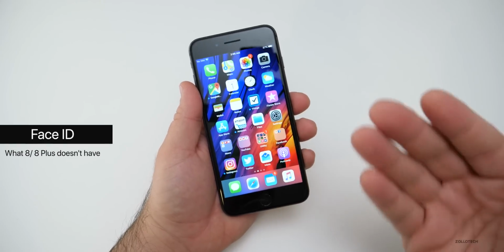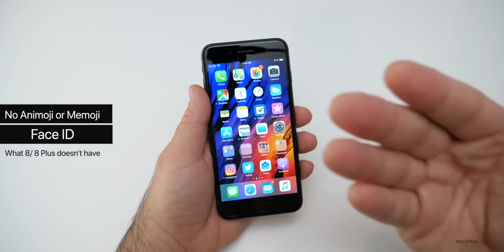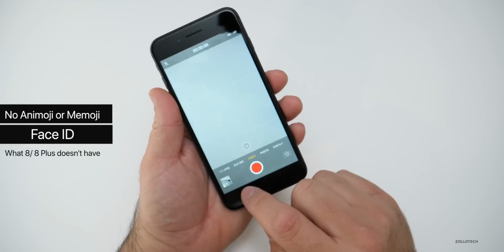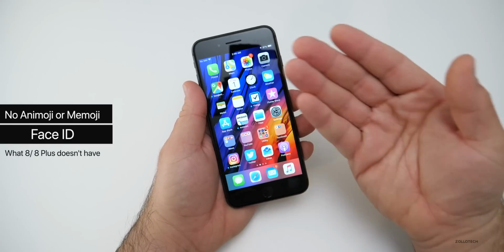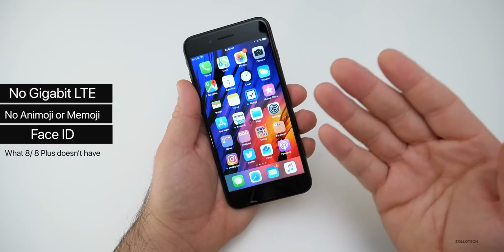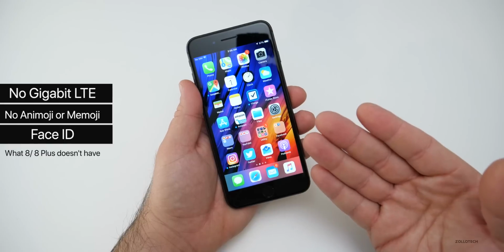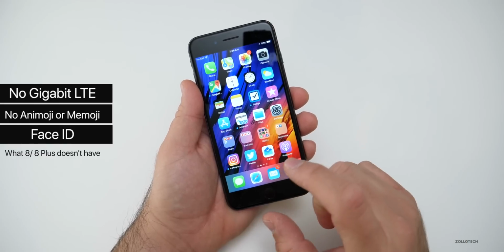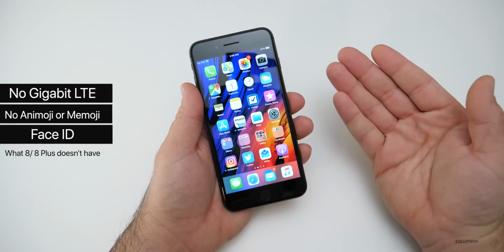You also don't get Animoji because you don't have that true depth sensor and the forward-facing portrait mode. You do get the portrait mode with the rear camera, but not the front camera because you don't have that true depth sensor. You also don't get gigabit LTE, which really isn't that big of a deal because I don't know any areas that actually have gigabit LTE.